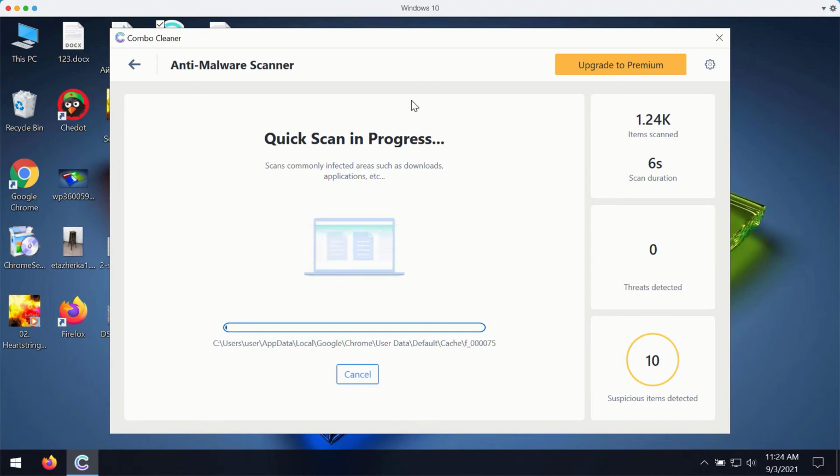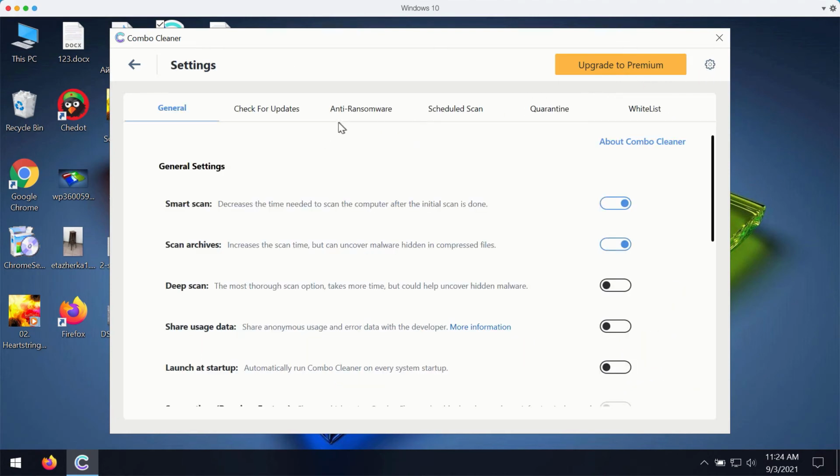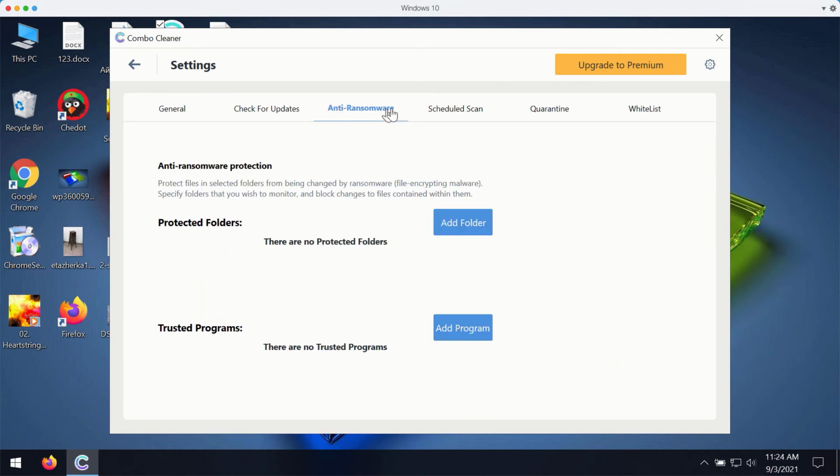It will start reporting certain issues that may be related to your browser, or it may detect more serious threats. You may experiment with the preferences of Combo Cleaner. For instance, Combo Cleaner Premium version works very well with its feature called anti-ransomware. It gives you the chance to add a special folder where you may store protected items, protected documentation. But this component is only the feature of the premium version.